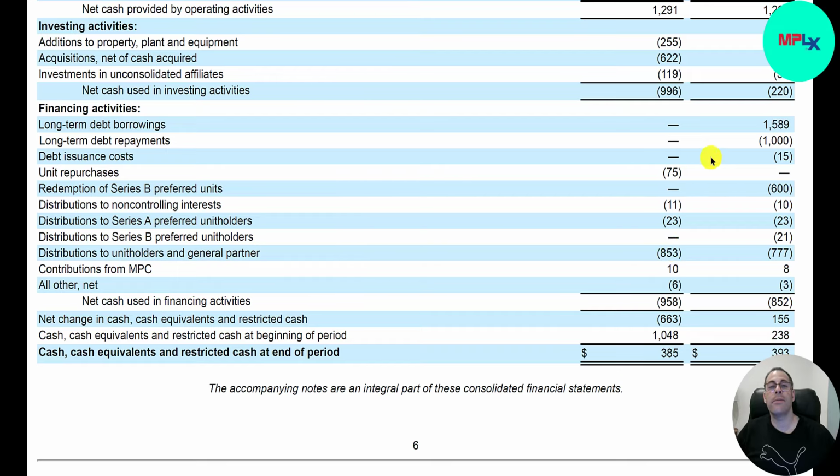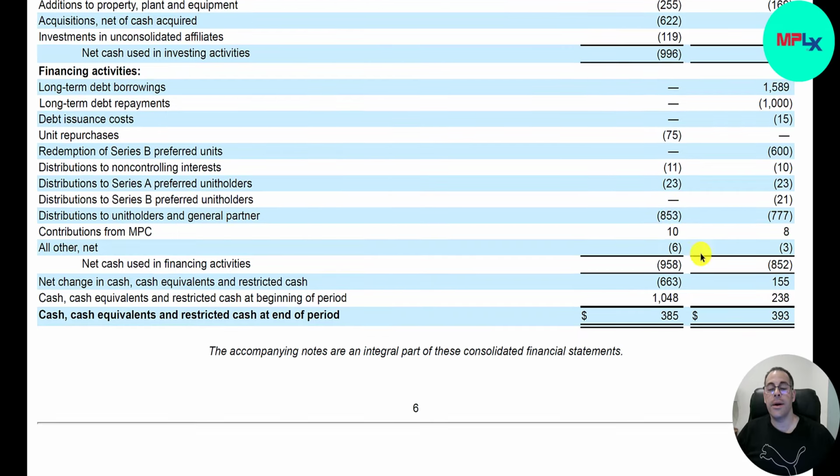In the financing section, you can see how much they paid in dividends, $853 million. They also bought back $75 million of their own stock. So in their financing section, that's a cash outflow of $958 million.